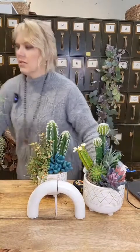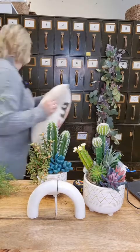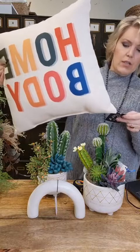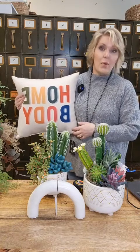I'm going to grab that pillow since nobody's around me to do so. It's close by. This is the theme pillow for that collection. Homebody pillow is $37, and that's exactly what it is. So we feature this on our furniture in our fun area with our cool succulents in bright colors and other bright colored things too.